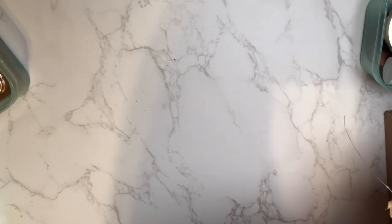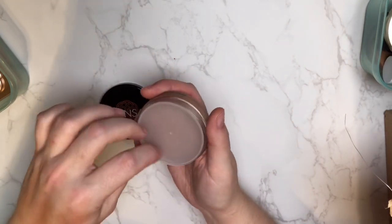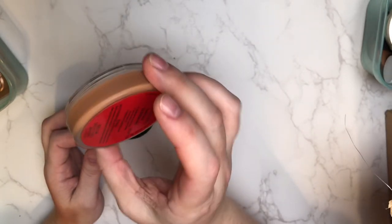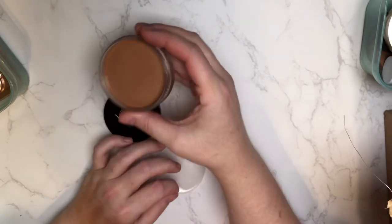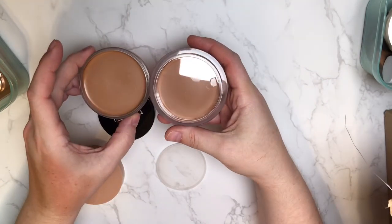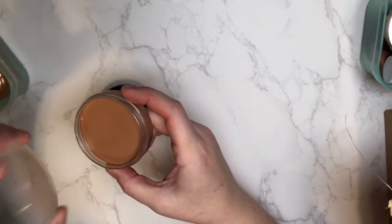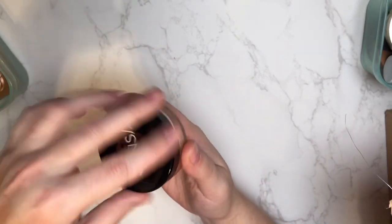Let me find one I don't like. Okay, so we have this one from Yenza. Yet again, another cream bronzer. You can tell I literally put a brush in there because there's brush fuzzies on there. Other than that, it's untouched. The only reason I don't like this one is just because it's too warm toned for me. So it's very similar in color to the ColourPop. They're almost identical. So I'd say they're both kind of a dupe for the Chanel, because the Chanel's more of this color. So my fingers never went in here, just a clean brush.